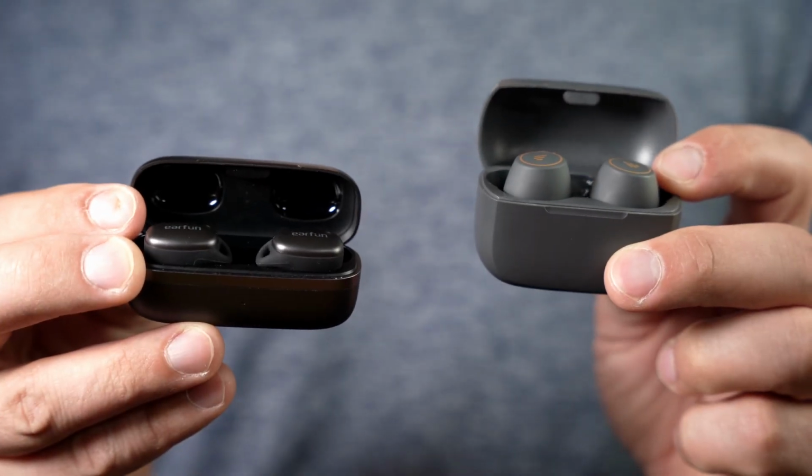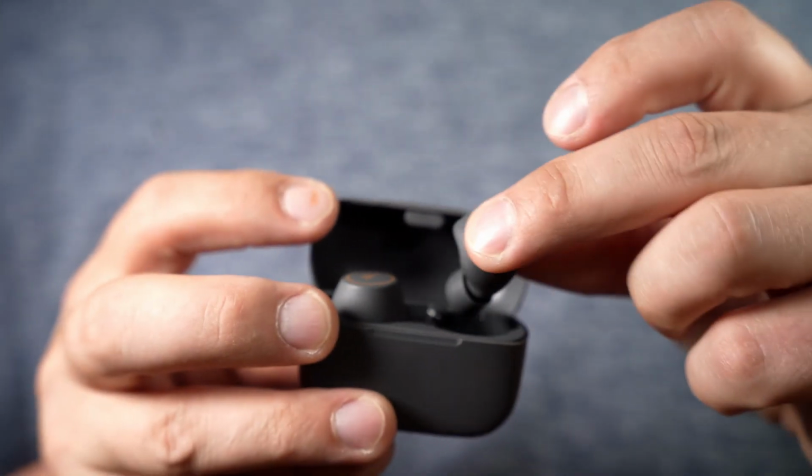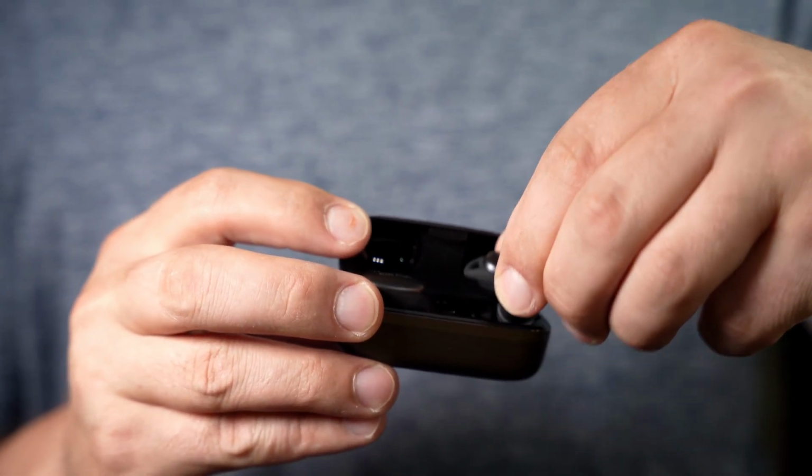They don't stick out as much. So the TWS1 Pros, I pull them out, put them back in, no problem. These ones, you kind of grab it with your fingertips to get it out. It's just not as easy. And when I put them in my ears, same thing with my ears. It's just not as easy to get them out and put them back in the case.